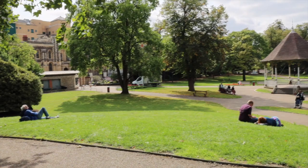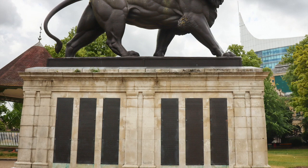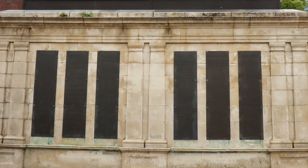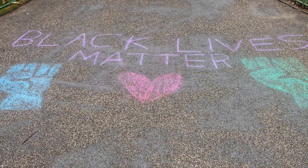The Lion itself is a war memorial to 328 members of the Royal Berkshire Regiment killed at the Battle of Maiwand in Afghanistan in 1881. Given the increased profile of Black Lives Matter, it is interesting to note that it doesn't acknowledge the deaths of 341 British Indian troops who also died in that battle.